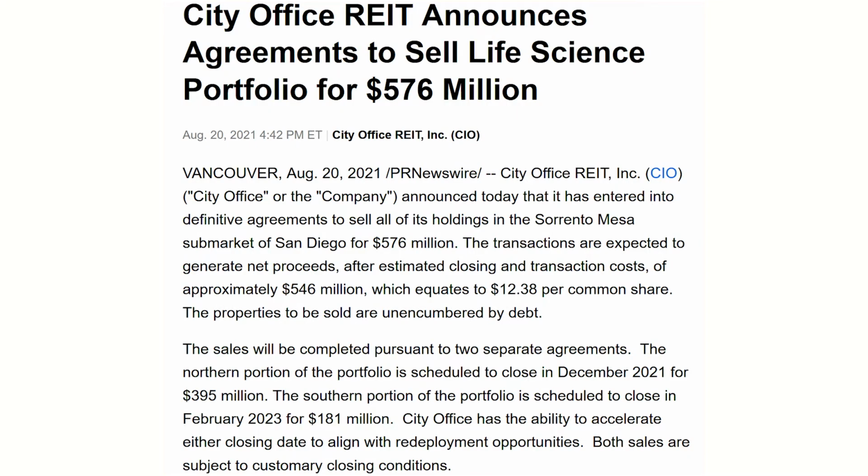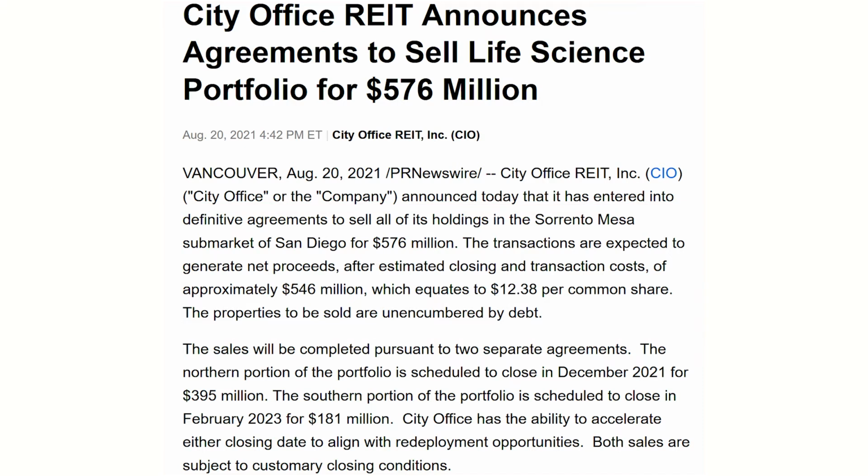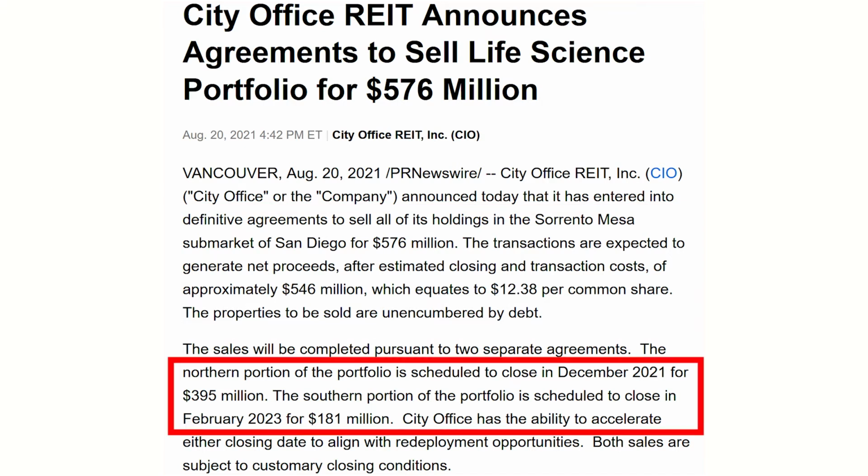So last Friday after the close, this piece of cheeky news came out. They announced a definitive agreement to sell their Sorrento property for $567 million. The property currently has no debt on it, so the net proceeds of $546 million come out to $12.38 per share. Now it's going to close in 2 chunks: $395 million in December of 2021 and $181 million in February of 2023. So they just sold 7% of their portfolio for the entire market cap of their company.